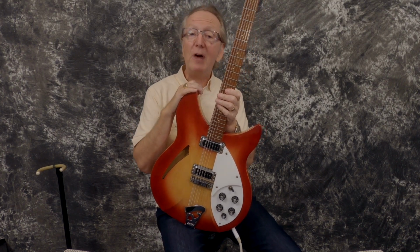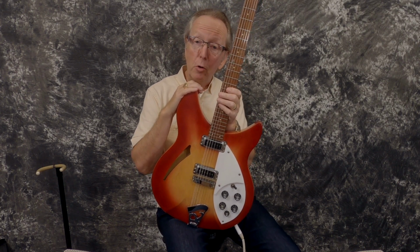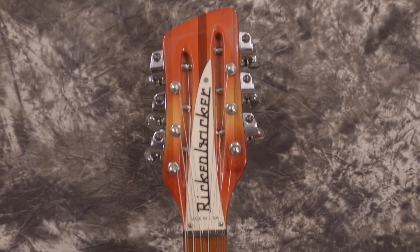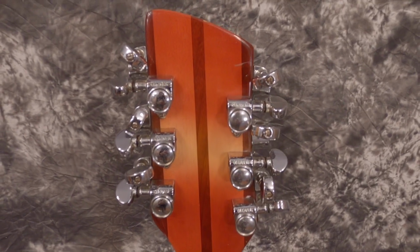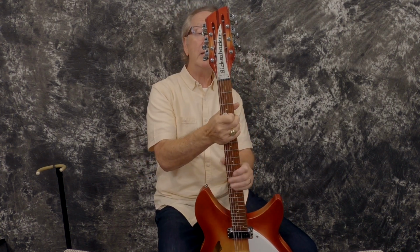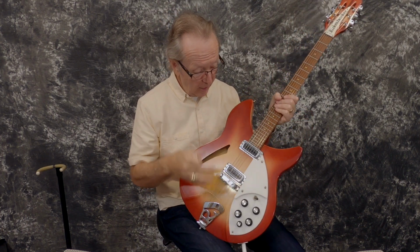This is a 1985 Rickenbacker. Now, this is a model 330 12-string in Fireglo. The thing that I really like about this particular model, I'm going to point this out right away, is this semi-open headstock. It's a very unusual headstock, but it works very well with the tuners, and these Grover tuners are really cool. But it's semi-open. In other words, it's open through here, yet it's closed in the back, and I don't know anybody else that does that. They're either closed or open. Well, Rickenbacker had this semi-open headstock, and I wanted to point it out because I think it's a really cool feature.